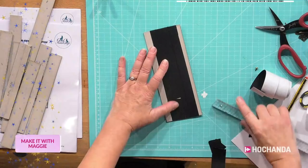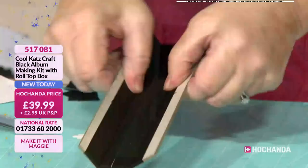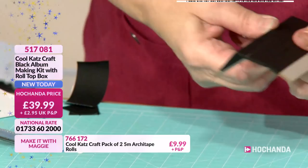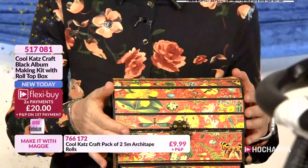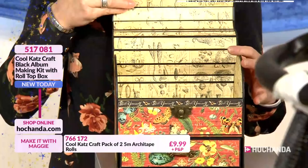So there you go. And that's how you make and create that beautiful roll top. I love that. And if you're going for the black, you'll see the black tape in there, and if you're going for the ivory, you'll see the ivory tape in there. Nice white tape gives it a really nice finish, doesn't it? Beautiful. It's extraordinary that you can make this at home. But when you know the method, that's it. You can make and you can create.